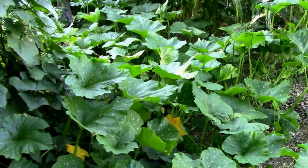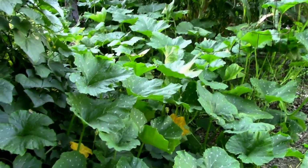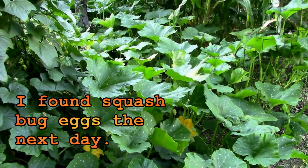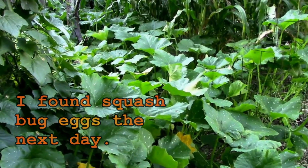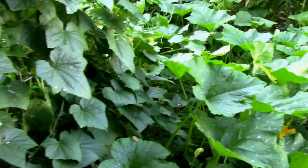Squash has really done well. It's growing like crazy. And still, I haven't noticed a single squash bug or any squash vine borer damage at all. And it's totally amazing me, and I'm expecting something bad to happen at any moment because it usually does.